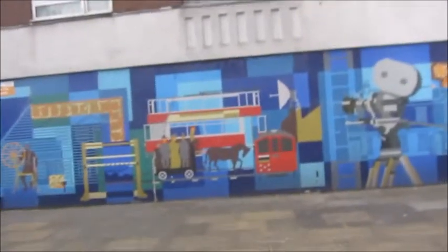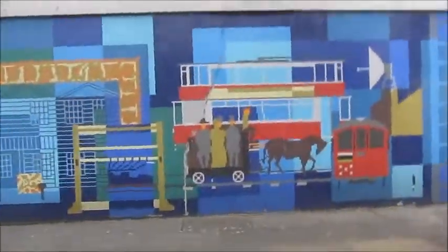And so here you've got these mosaics, and it shows a pre-1952 tram. Is that? This building's got cracks in it. Look, where the tiles got cracks.